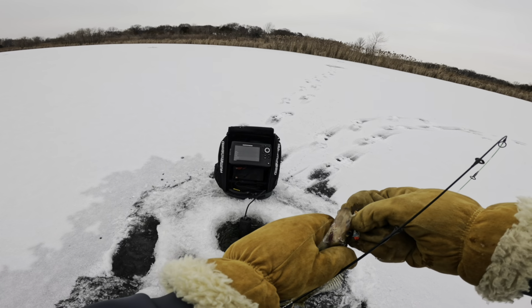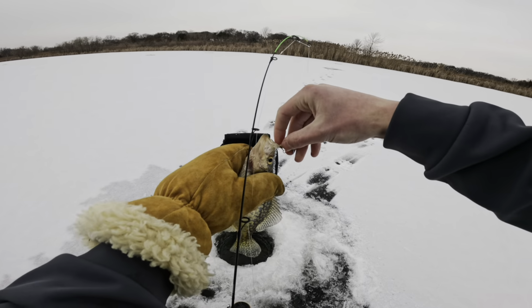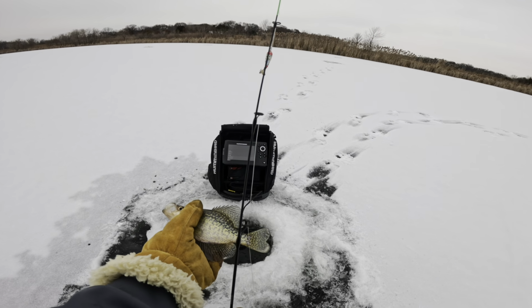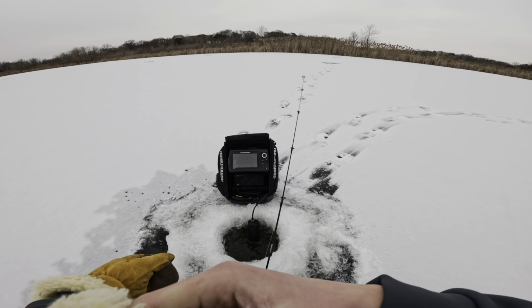There's still a lot more down there right now. Gotta get these gloves off to unhook them. All right, let's send her back. There's another big mark down there, so I'm gonna get back down.